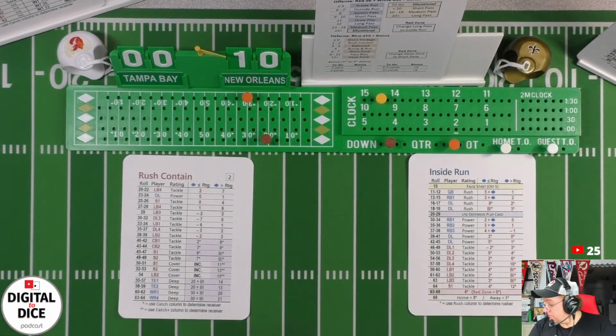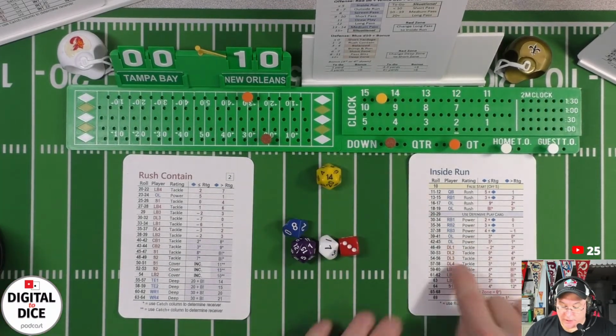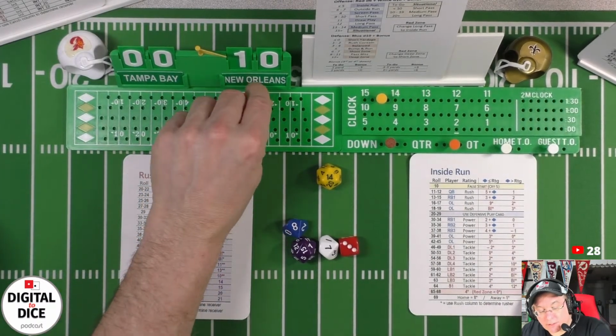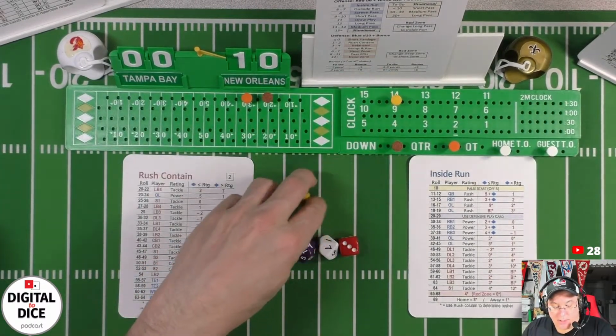So here we go. All right, so we're going to roll the dice here, so there's no penalties. I got a 37. Is RB3 8? I don't think so on the power. His power is a 5, so he's going to be hit. He's going to lose that yard. So it's going to be a 1 yard loss, and that's going to bring up a third down and long here for the Saints.